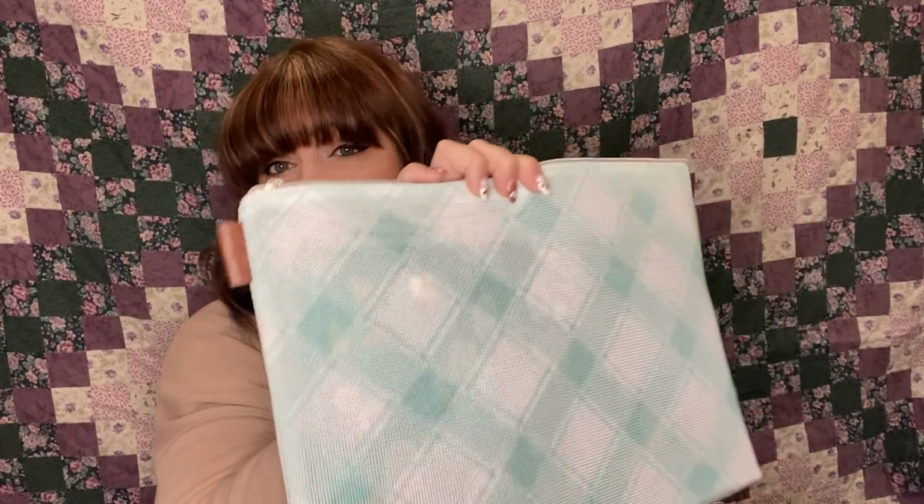And it fits in my Mad for Plaid project bag that I have this one in, which is really nice because I can't fit a Q-snap in here. It won't shut. So anyway, part 2 is finished. I need to start working on part 3.